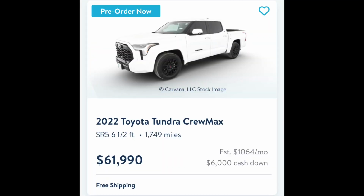Some of these monthly prices are absolutely insane, which is why I've been stressing the SR5 Tundra because that has a little bit of everything. It doesn't have the hybrid engine, but they give you a lot of the stuff you want, and at least you're down in the low 50s versus some of these crazy prices.